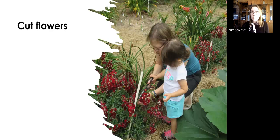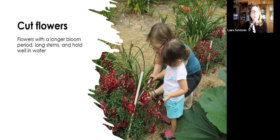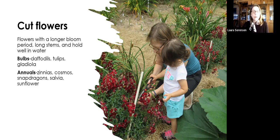Another goal for planting a flower garden would be to grow cut flowers, flowers that you're going to be bringing in vases for your house. So when you're planting for cut flowers, you want to consider flowers that are going to bloom for a long time, that have long stems, and that hold well in water. So lots of bulbs are good cut flowers: daffodils, tulips in the spring, gladiola in the summer.